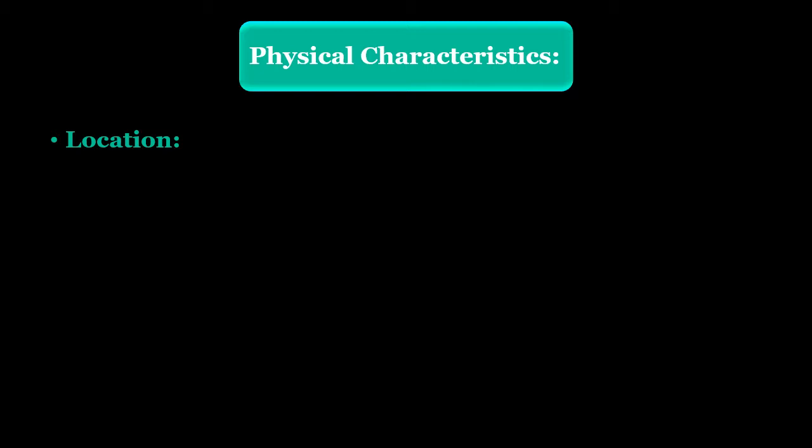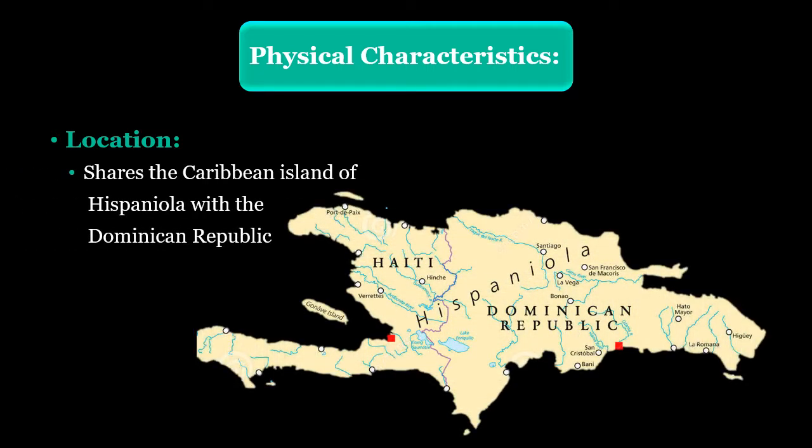First, we'll start off with physical characteristics, and we're going to visit Haiti and her location. Haiti shares the Caribbean island of Hispaniola with the Dominican Republic. Haiti has many geographical features. She has mountains and valleys, some plateaus and plains, which are essential for growing of crops.